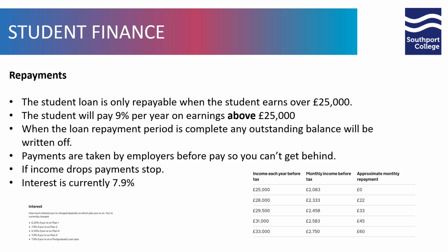And then on the bottom right here again, you can see how much the monthly repayments are dependent on the income each year before tax.